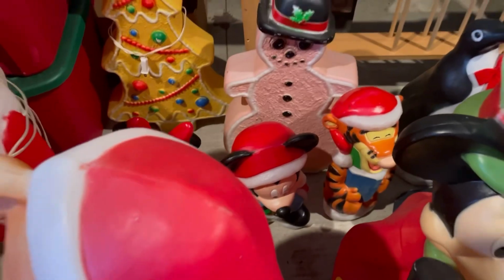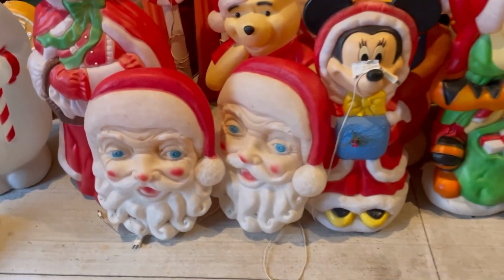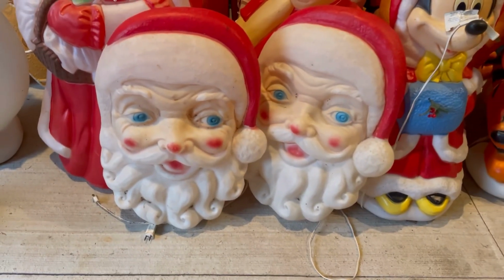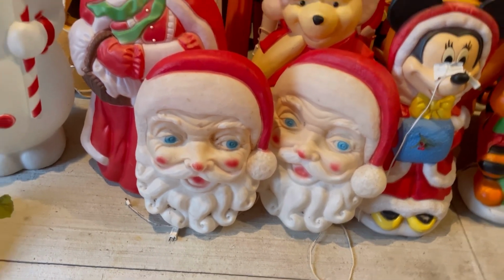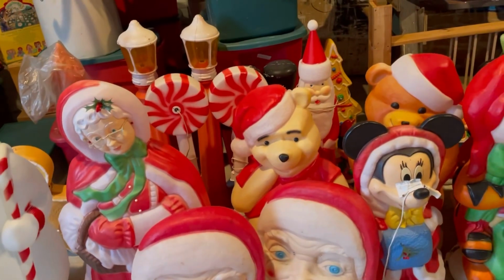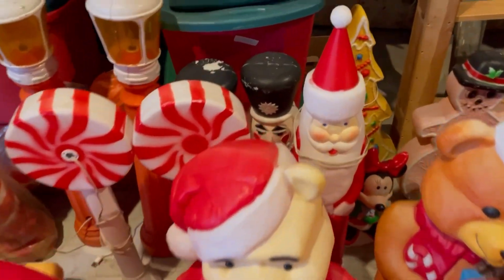We've got some more Disney characters down there. The Tiggers, the Mickeys, the Minnies. These Santa faces are super rare and hard to come by. I'll show you the rarest one here shortly, but again, very cool pieces. There are actually bigger versions of these and smaller versions of these as well, all varying in value. The Mrs. Claus is complete. That is the best part about his collection, he took so much good care of these items that the value will sustain because he took such great care of them.